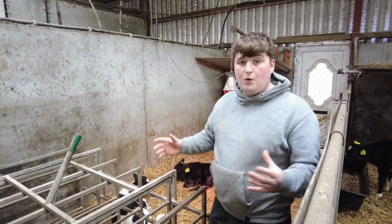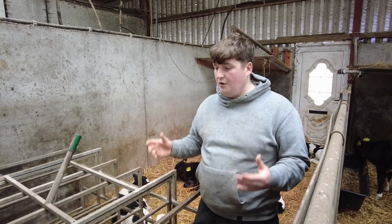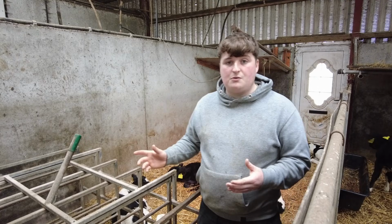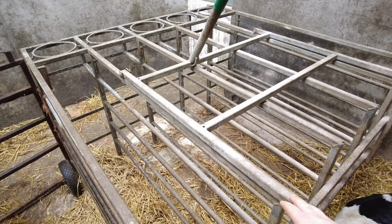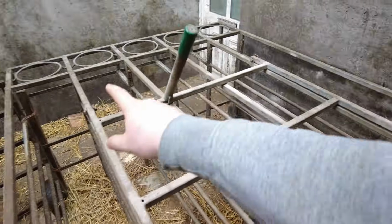So that's kind of how we do things here. I'm not sure, most people have different ways of doing it, but this works for us. We have some adjustments that we like to do, which I'll show you now. But for the moment, this is what's working for us. So this here is what we use for the calves. It's just a crate, it fits 5 calves. The buckets go in up there.